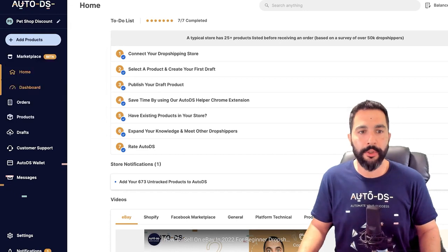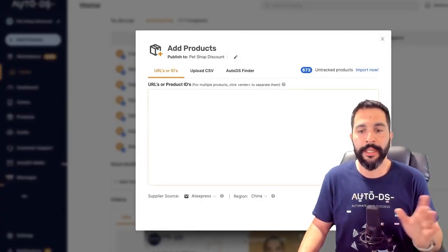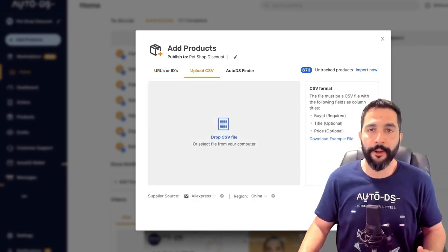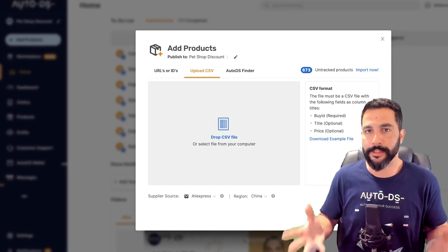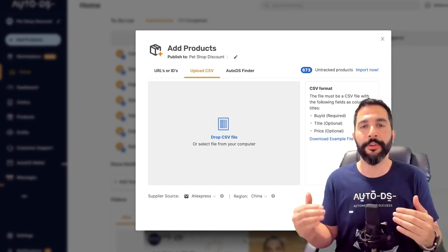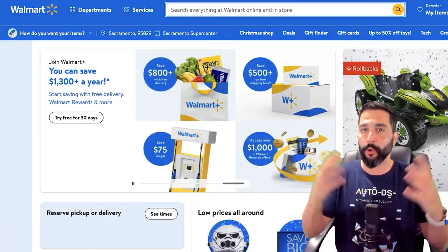Multiple products allows you to enter product IDs right here, and you can enter as much as you want and simply add them to your store in a click. The other way to do it is uploading a CSV file, which you can get from the AutoDS extension. So go to Google, search for the AutoDS Chrome extension, download the extension, and then you will be able to export CSV files on whole search terms.